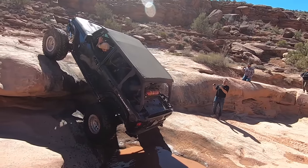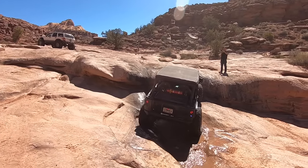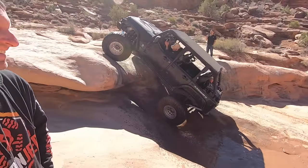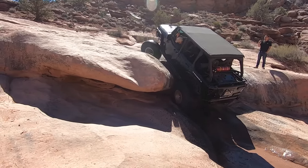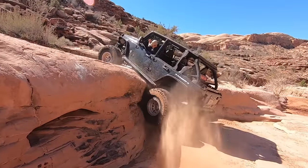Wait, say that again. We need to get some Patagonias on there. Oh, now we got it twice. This one's very deceiving. It's a lot more challenging than you would think just by looking at it. Oh. Double ouch. He just broke his windshield. He's not gonna let it go that a WJ made it. No, he's not. He's not at all. Until he's on his lid. That's the line, you gotta go though.